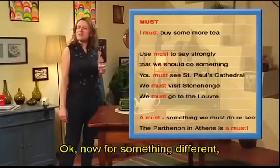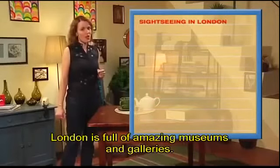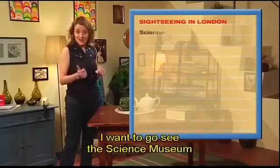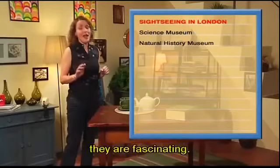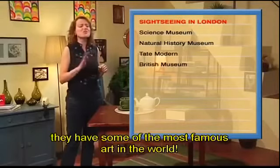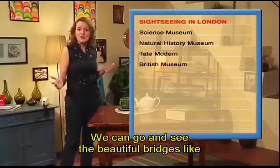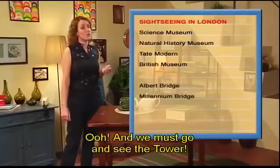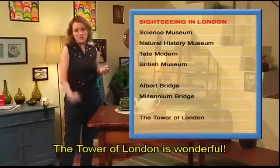Okay, now, for something different, let's go sightseeing in London. London is full of amazing museums and galleries. I want to go see the Science Museum and the Natural History Museum. They are fascinating. And the Tate Modern and the British Museum, they have some of the most famous art in the world. We can go and see the beautiful bridges like the Albert Bridge and the Millennium Bridge. Ooh, and we must go and see the Tower. The Tower of London is wonderful.